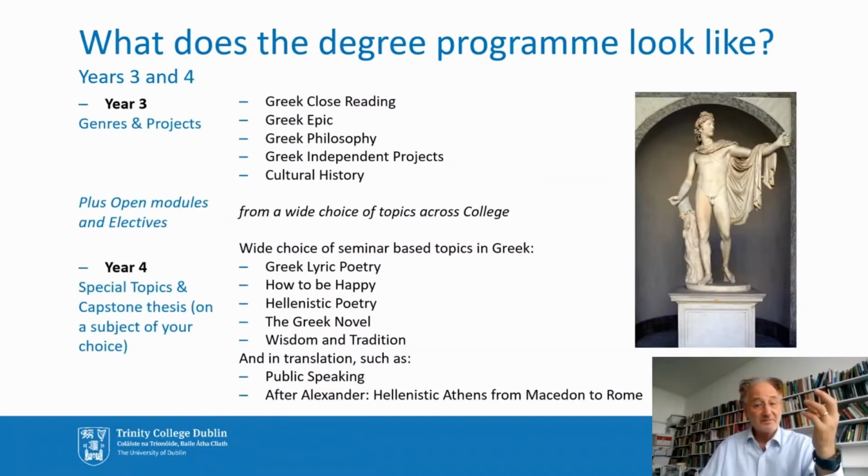In your third year, you'll continue to refine your proficiency in reading Greek texts. You'll study the poetry of Homer, the philosophy of Plato. You'll explore topics of cultural history, and you'll develop your own project on a less conventional text. Maybe the wonderful world of Lucian, or the reception of antiquity, how Greek theatre is reinterpreted in modern practice.